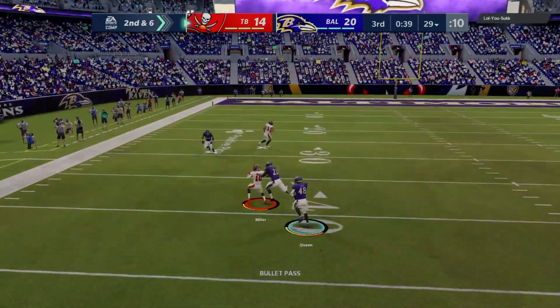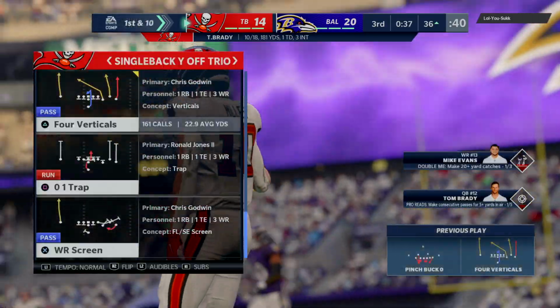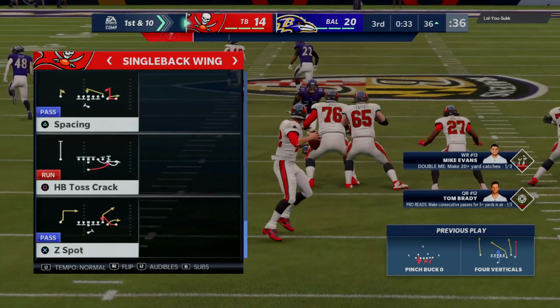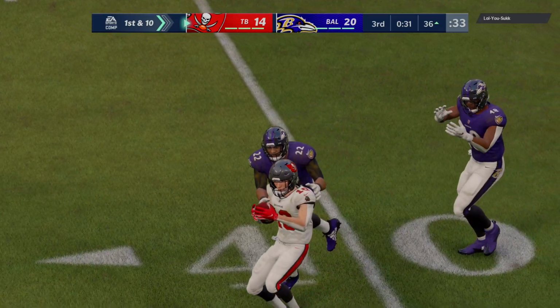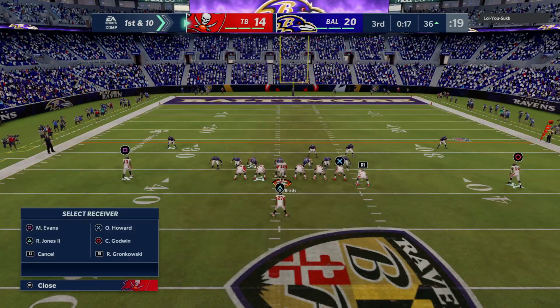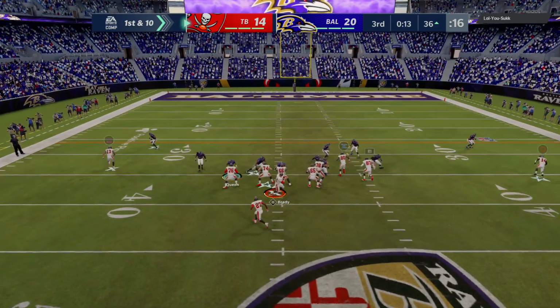Going deep this time. He's got a man complete. And they'll get this well past midfield before being stopped just before the 35. It's a gain of 35. And the Buccaneer first down. And he's lag switching. Like, this is crazy. So how about that for a chain mover? They're all the way down inside the 40 now for 1st and 10.